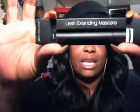And then I got this, the lash extending mascara. I want to try this one. It says new, so I've never tried it before, and I want to see how this is going to work on my eyelashes. I try not to wear false eyelashes, because some of them just don't look really natural. But I have discovered through a friend of mine, she uses short brown individual eyelashes, and they look so much more natural than the black fan ones.